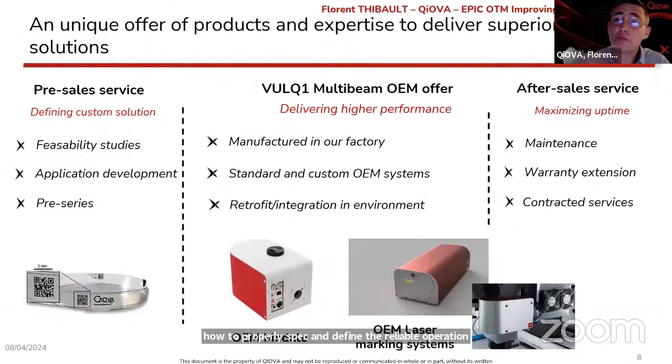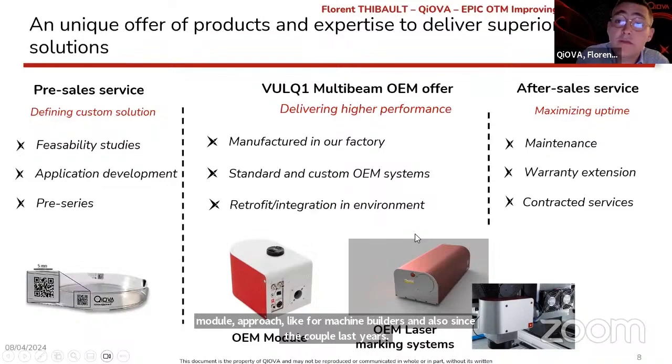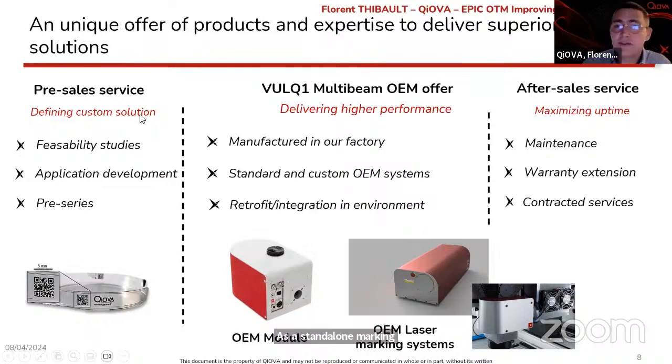And this is what we have put in our different Vulcan product lines that you can see there. The Vulcan product lines are available in a module approach for machine builders, and also, for the last couple of years, as a standalone marking solution directly for end users or integrators. You can see here a couple of examples. We do some custom integration, of course, but the trend now is mostly industrialized. We have industrialized this platform with components that you can adapt to the customer's specific needs.